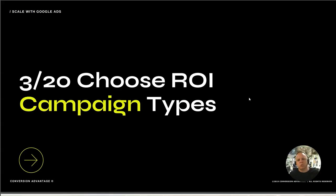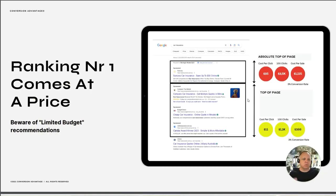So the third thing we want to talk about here is, once you've got your keywords sorted out and you've got your copy and creative sorted out, you want to see what is the right bidding strategy. Now, contrary to popular belief, you don't always win if you're number one. If you look at this example here, being at number 1 position can cost you $35 cost per click, and if you're at number 4, you could be at $11 cost per click.